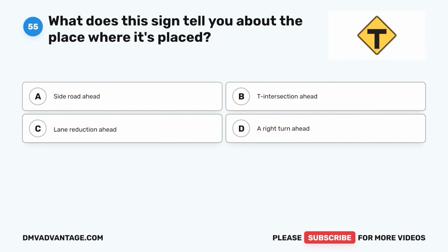Question 55. What does this sign tell you about the place where it's placed? A. Side road ahead. B. T intersection ahead. C. Lane reduction ahead. D. A right turn ahead.